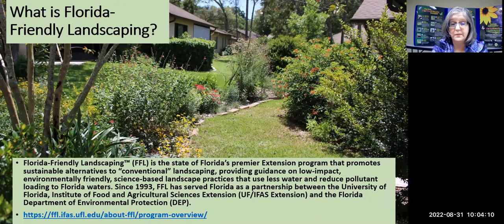Since 1993, FFL, or Florida-Friendly Landscaping, has served Florida as a partnership between the University of Florida, that is our land-grant university, Institute of Food and Agricultural Sciences at Extension, and the Florida Department of Environmental Protection, as well as other agencies such as local water departments, such as in Hernando and Citrus County. Stephen Davis and I both work for our county water department. And also the Southwest Florida Water Management District, as well as the other water management districts in the state, are also partners in this program. So it's not something I made up. It's not something localized to Hernando.